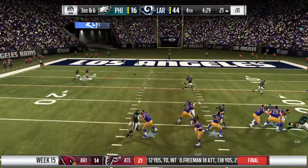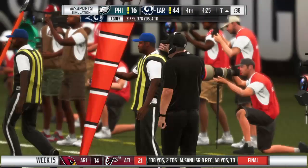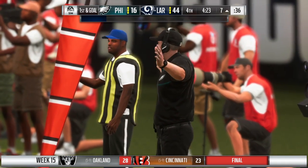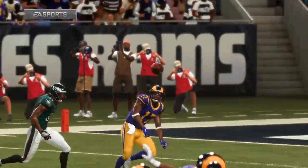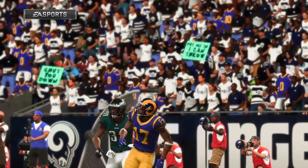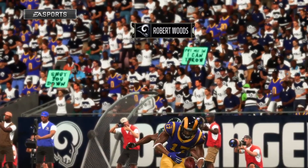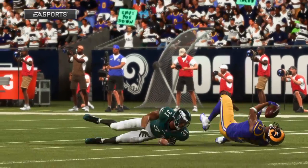From the gun, here's Goff. And got him in, it's Woods. They're able to convert on 3rd down, and that sets up a 1st and goal. He's been the go-to guy. They needed a big play there on 3rd down. Went his way, it worked out. Doesn't matter whether they've scouted it or that they think he's going to get the ball. He has a knack for finding his way open and completing the connection.